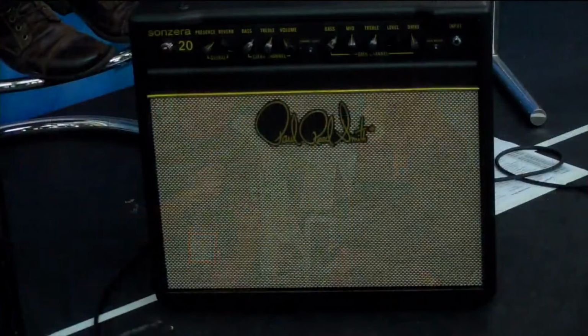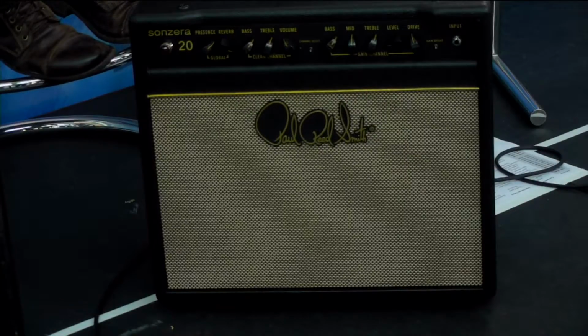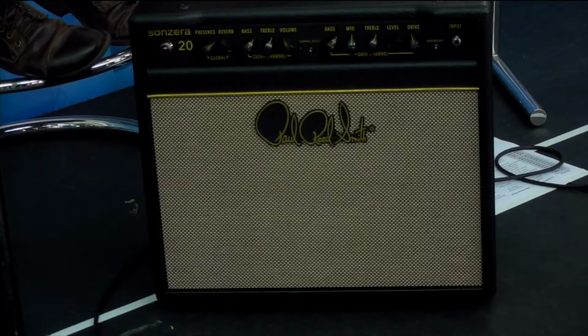This is $799 at Street 4. All tube, real spring reverb tank, two independent channels. There's a lot of variety. I've been using a 50-watt version of this. So this is the 20-watt combo. There's a 50-watt combo, and the 50 watts also available as a head. I use the 50-watt combo half of the time switching channels, but it's a great pedal platform too.